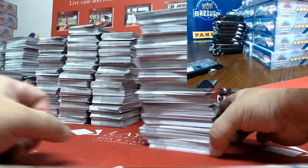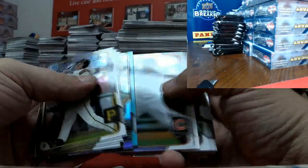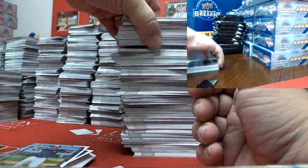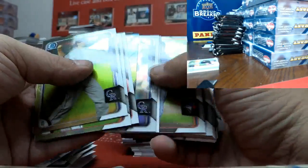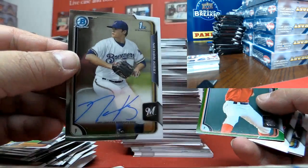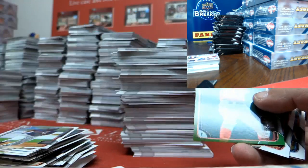Yeah, I want to do a couple more piles and then I'll do part 2. Something like that. Brendan Rodgers. Be nice if we could get some of his ink soon. Auto, Nathan Kirby. First one of him. Autograph Nathan Kirby. First one of him. Green paper of Trey Ball.